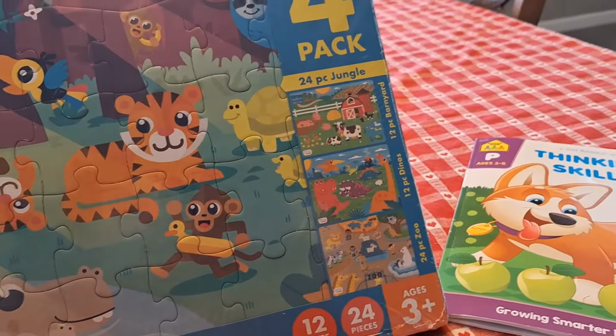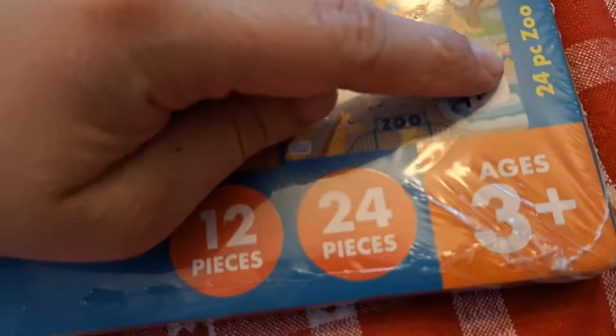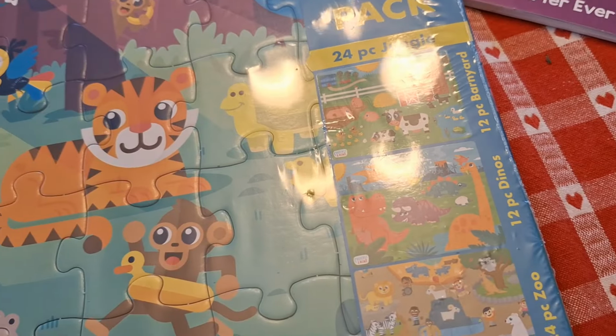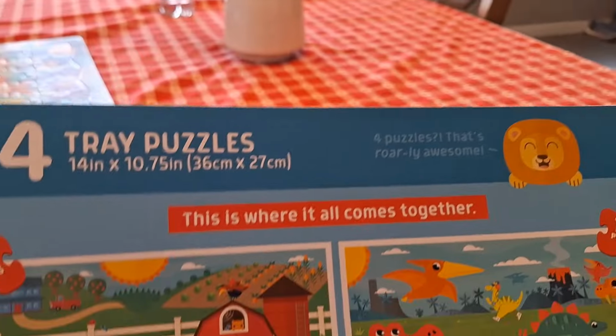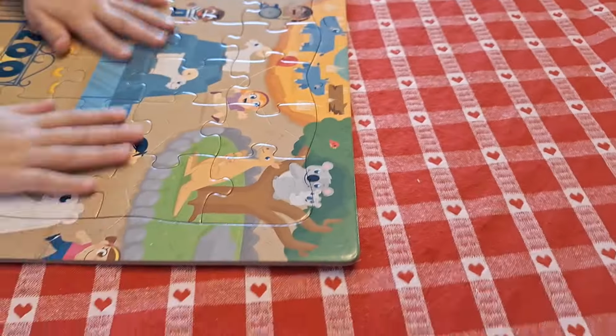Now, Sofia will be opening her 4-pack of 24-piece puzzles. We have 24 pieces of Sue, 12 pieces of dinosaurs, and 12 pieces of the barnyard. Sue and the jungle are 24 pieces. So which one do you want to build? This one, because of the dinosaur. Dinosaur? No, this one. That one?